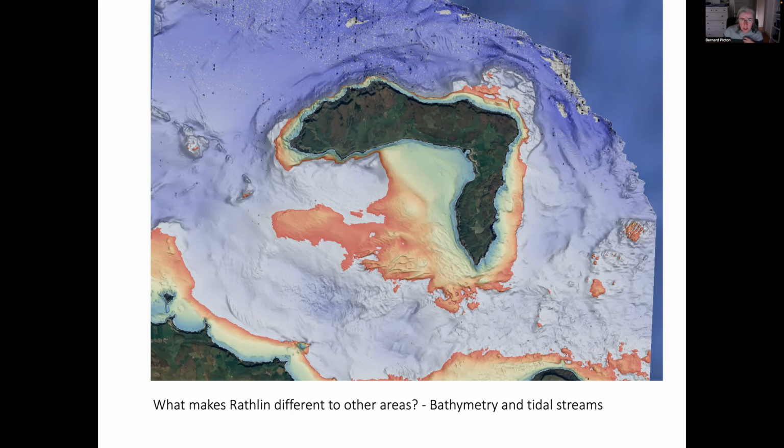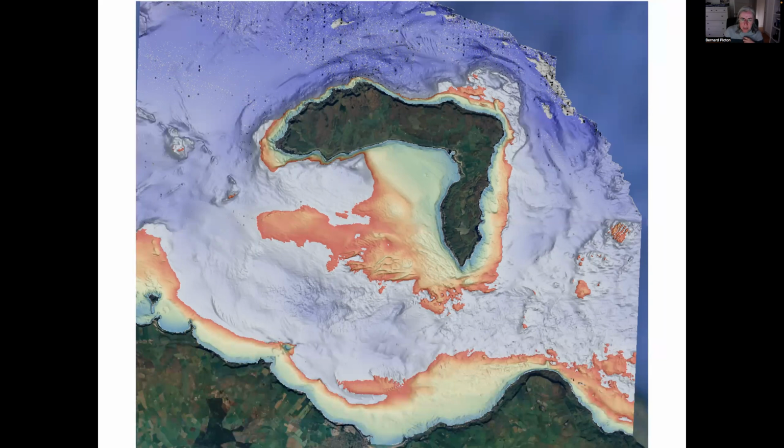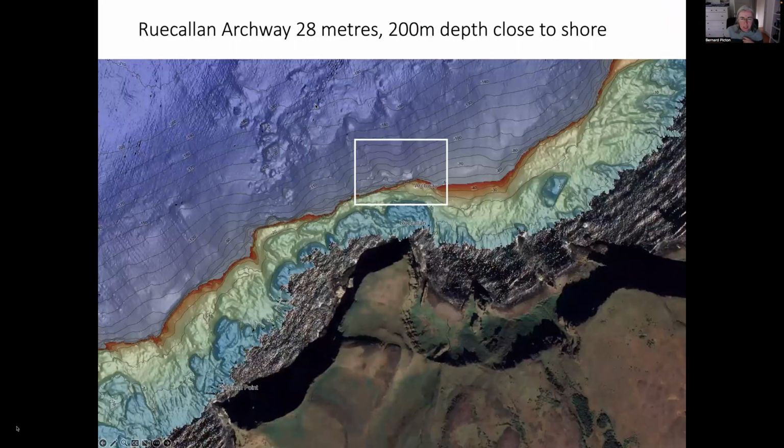So that's the contours on the seabed and the depth. I'm just going to show you this site here on the northwest of the island. It's a beautiful limestone archway. And I don't know if you can see the depth contours, but here we have 10 meters. And here just offshore, we have 150 meters, and out here 200 meters.